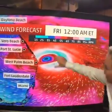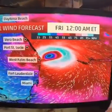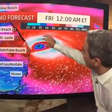Midnight tonight, the western eye wall may be on the coast of Florida, near West Palm Beach. That would probably bring wind gusts in, say, around 100, maybe a little over that miles per hour in this zone. The strongest of all the winds would remain over water.